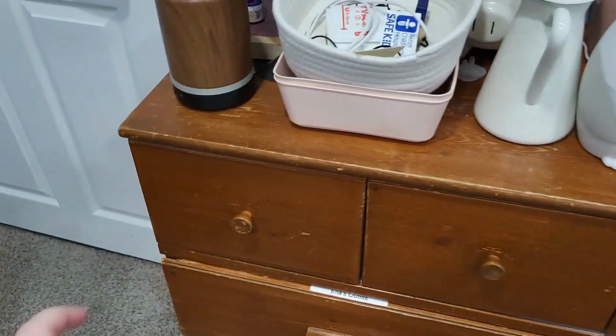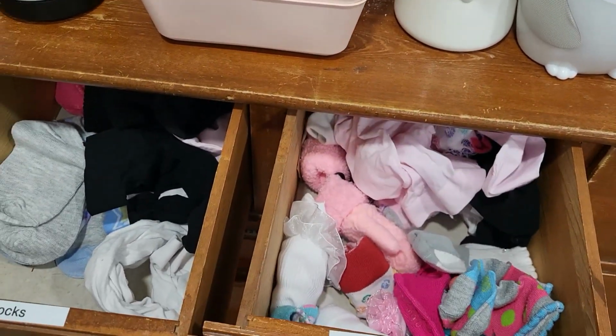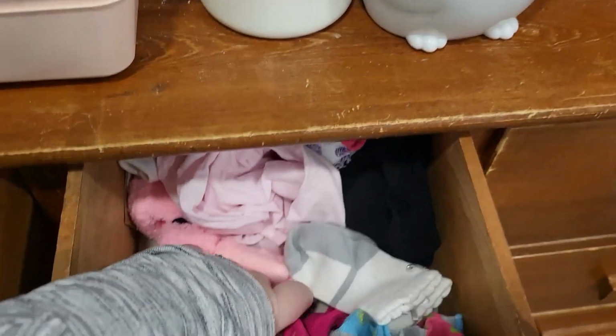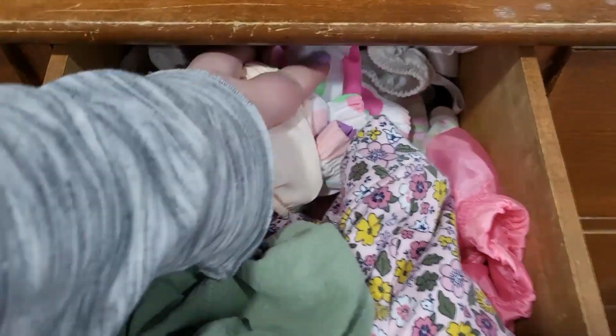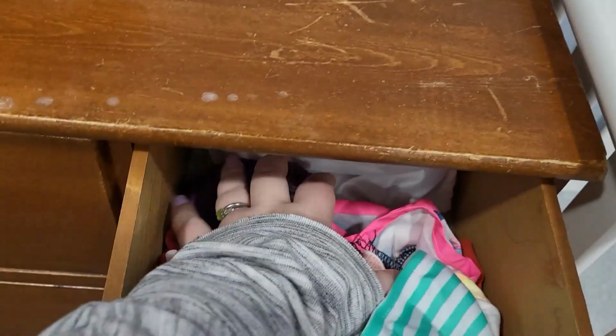So I have these top two drawers are socks for the girls. Those are pretty much staying the same. I might need to pull out some that don't fit Ella anymore, but other than that, I think everything fits. These all definitely fit Naomi because we're actually running low and she needs some socks. These are shorts and diaper covers, so we need to go through this because we're gonna need our shorts here in a little bit. It's gonna get warm. And then these are swimsuits and reusable swim diapers, so we need to go through this and see what fits and what does not.